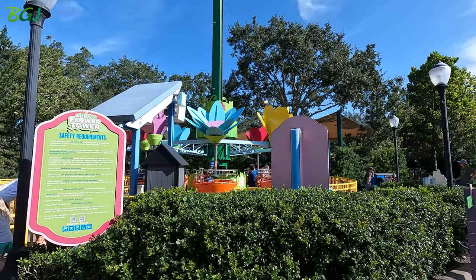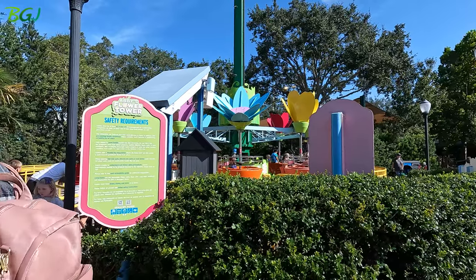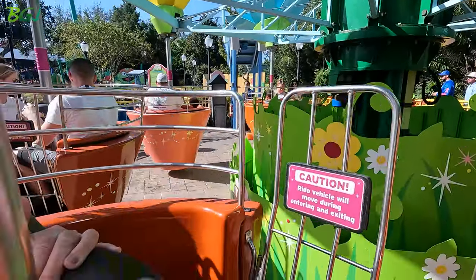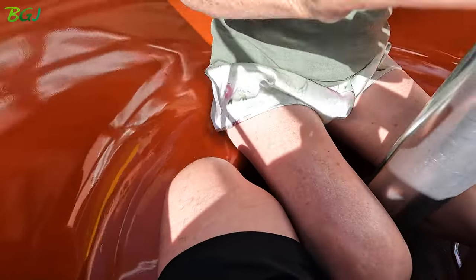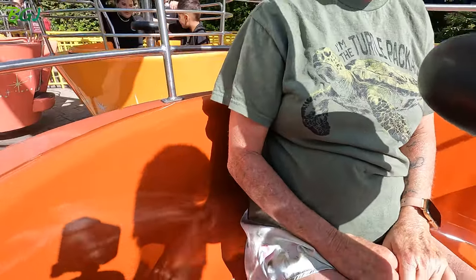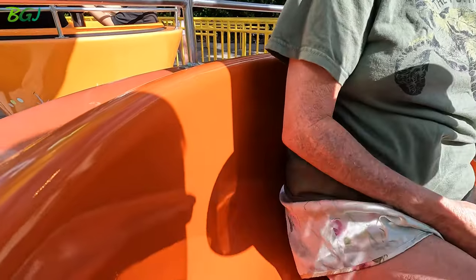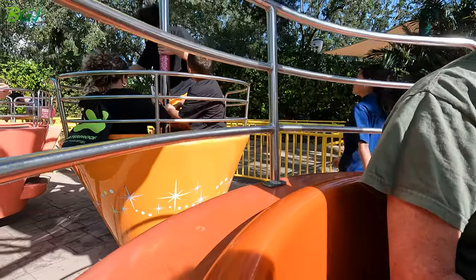So this will probably bring up the kid in us. Abby's Flower Tower. You don't want to do it, Abby? So we are on Abby Cadabby's Flower Tower. And yeah, there's no leg room here. Not for big people. Keep your head upright and your back and shoulders against the seat back. Please keep hands, arms, legs, and feet inside the ride vehicle at all times. No leg room.